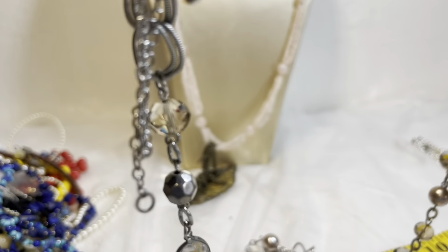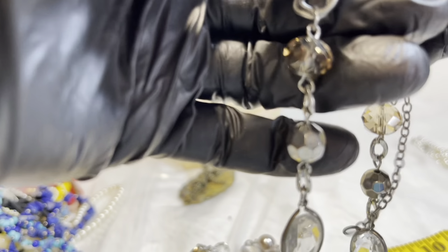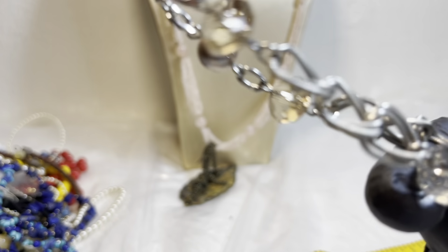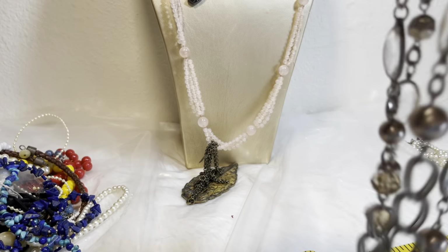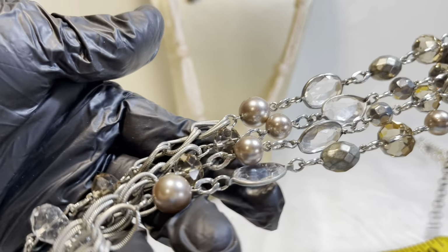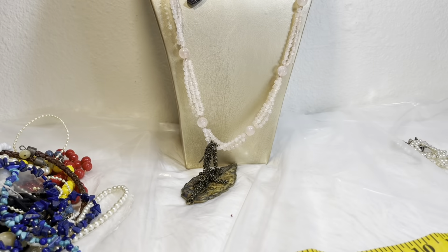And let's see, this one should have, let's look at the maker's mark. Yep, this is another Loft, so this box had several Loft pieces. Okay, you can see that. And it's got these clear, like crystal beads. And the silver lined, very heavy and very long. So this one also measures 20. So here's a good look at the stones and the links. And I would do 8 on that.